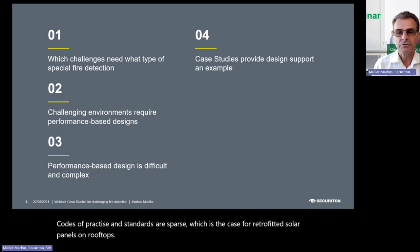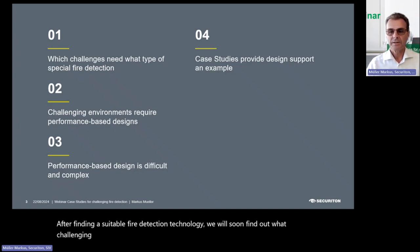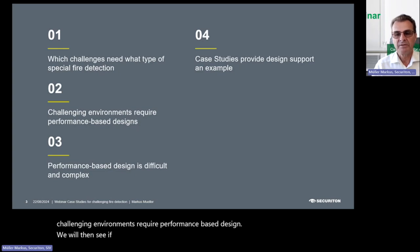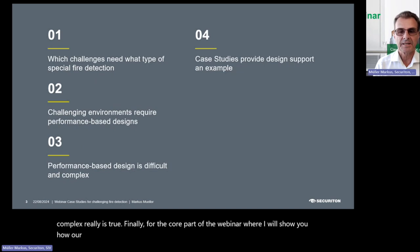After finding a suitable fire detection technology, we will soon find out what challenging environments require performance-based design. We will then see if the allegation that performance-based design is difficult and complex really is true. Finally, for the core part of the webinar, I will show you how our case study delivers the design support you need for retrofitted solar panels on rooftops.